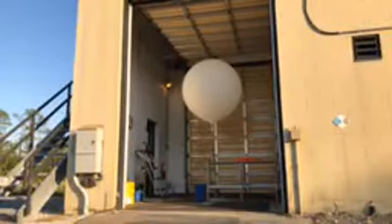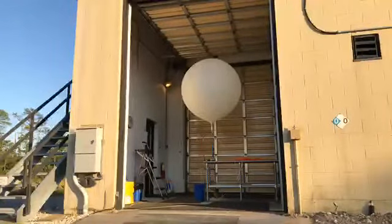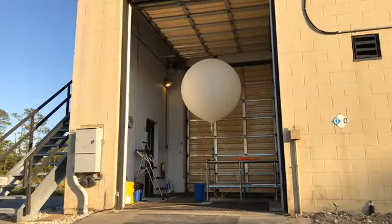It's just about 7 o'clock, so we're going to get started with our balloon launch. We actually do these weather balloon launches twice a day, and these are done all over the world at the same time. We cannot launch them any earlier than 7 o'clock, so that's why we're going to get started now.